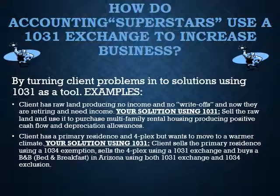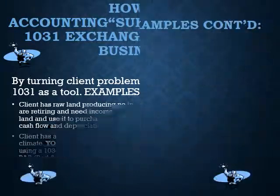Say the client has a primary residence in a fourplex and wants to move to a warmer climate. Well, your solution using 1031 could be that the client sells the primary residence using a 1034 exemption, sells the fourplex using a 1031, and then maybe buys a bed and breakfast someplace like Arizona using both 1031 and 1034 exclusion dollars to create that dream. So there are a whole lot of ways to use 1031 to help create creative solutions to client problems.